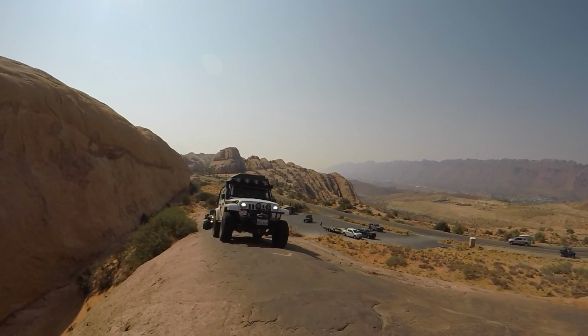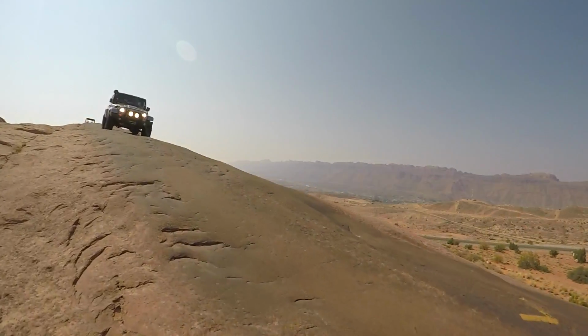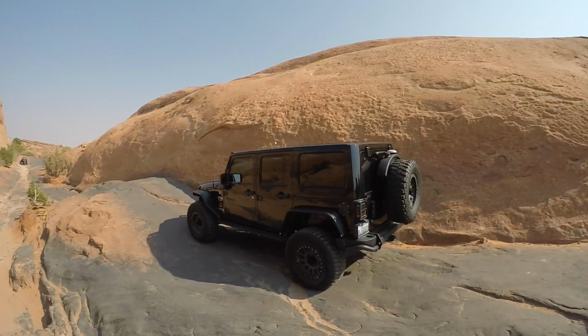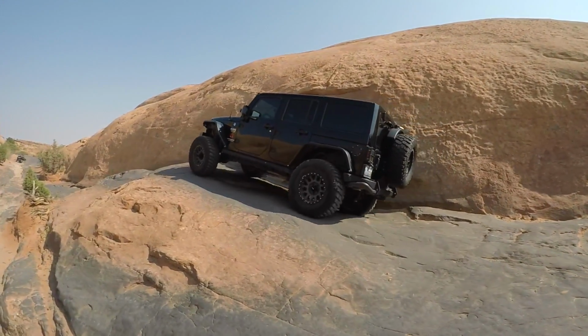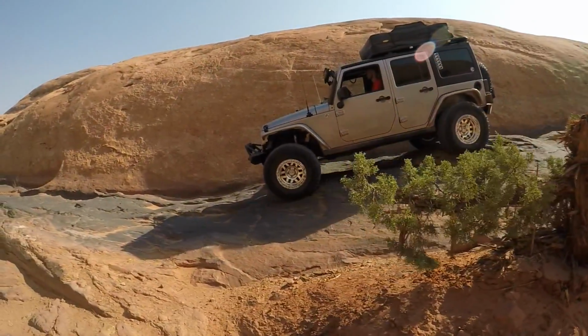Hell's Revenge is rated as a difficult trail as there are many challenging obstacles along the way, but thankfully most of them have bypasses. However, navigating the trail's slick rock, steep climbs and descents, and sharp turns and narrow sections require good tire placement and your full driving attention. Now, let's go have some fun.